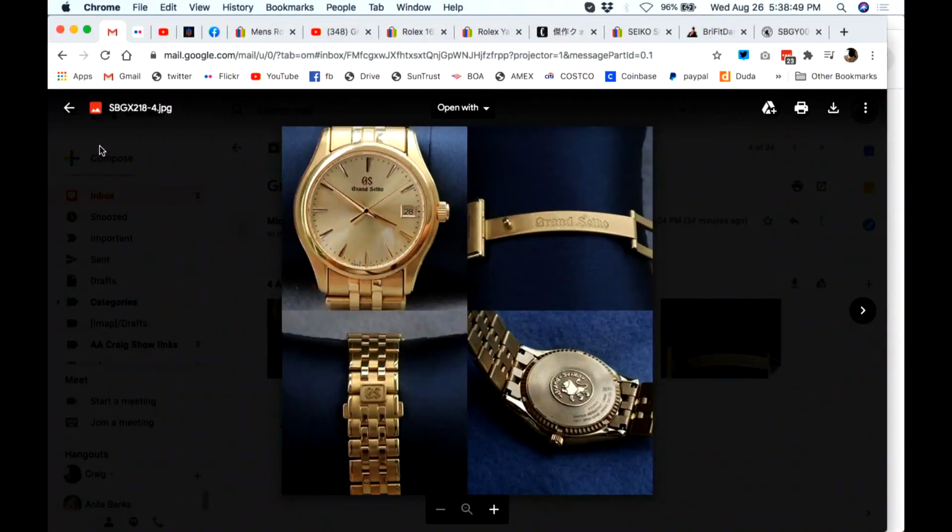Kyle says, I didn't send it in. I'm trying to find that info as well. Let's see. Leon says, SUVs especially. Do you have the model number, Kyle? Let me show that again so you can get the model number. Where is the model number? Hold on. Oh, it's a SBGX218. SBGX218. Just to make sure on that, in case anybody wants to know.